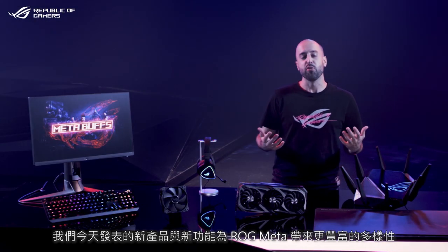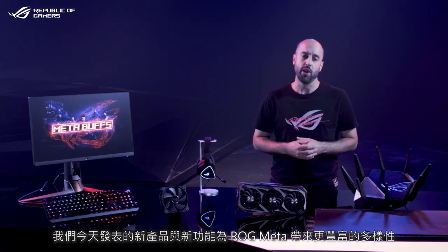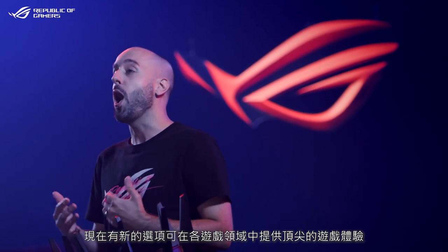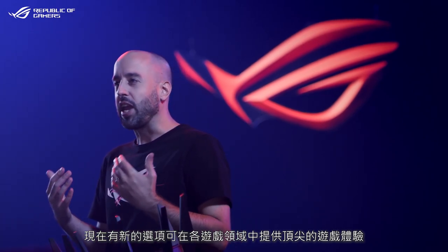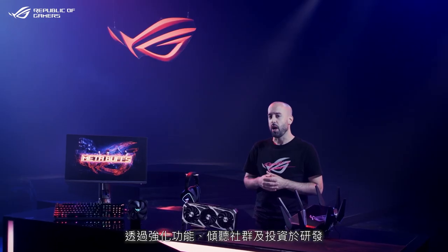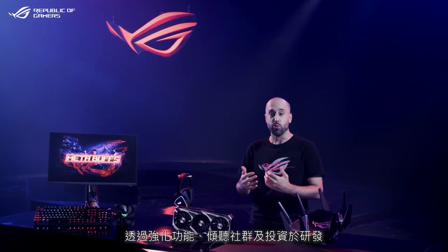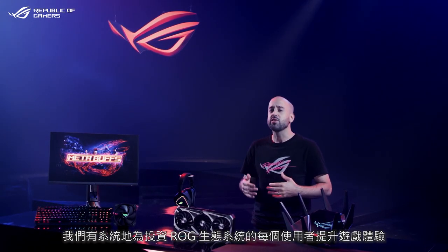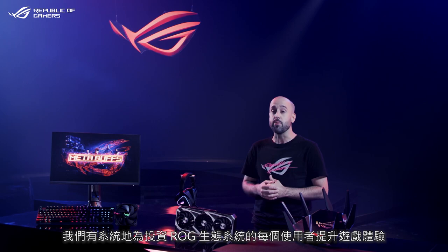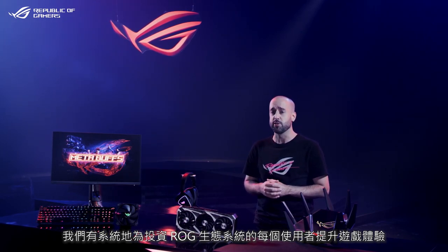The new products and features we've unveiled today add a lot of diversity to the ROG meta. There are now new options that enable high-end gaming experiences in every gaming segment. By refining features, listening to the community, and investing in research and development, we have systematically improved the gaming experience for everyone who invests in the ROG ecosystem.